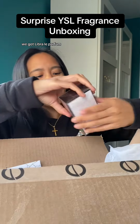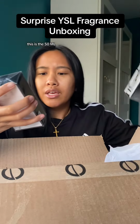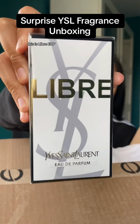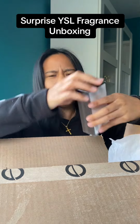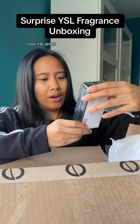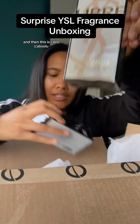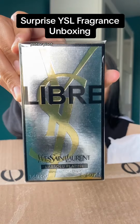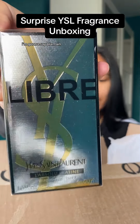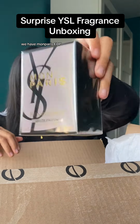We got Libre Le Parfum. This is the 50 ml. This is Libre EDP, the Eau de Parfum. Dang! Dude, shout out YSL. I love YSL. All right, this is Libre Eau de Toilette. And then this is Libre L'Absolu Plantain. I was gonna say plantain. It's obviously not plantain. We have Mon Paris EDP.